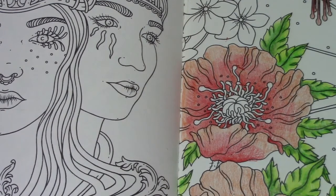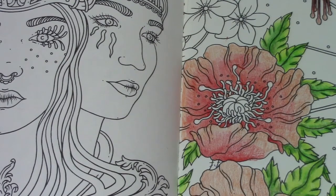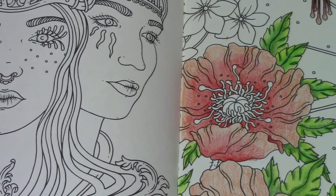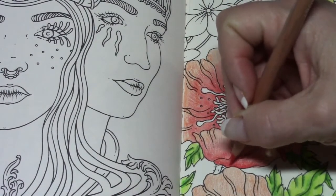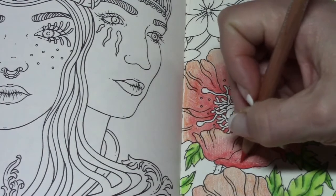We are using the Luminance. And this is not a color along, so I am not calling out the colors. My color alongs, I call out the colors. But, yep, using my Luminance. And I do like them in this book.